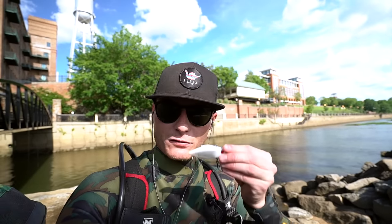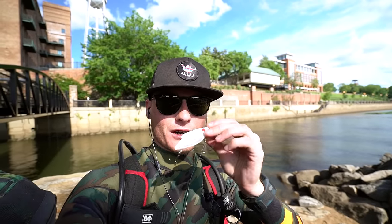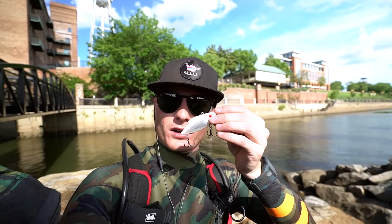So the first tank just died on us. We didn't find anything crazy good, but we found a decent amount of stuff. Let's check it out. My favorite find of the day has to be this rattle trap. This is a pretty nice looking lure. It doesn't look like it's been in the water for too long.